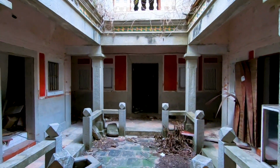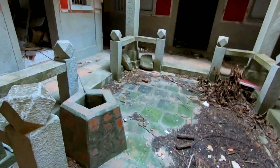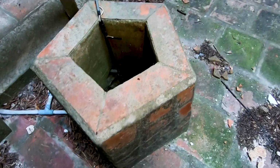So as we come through here, it's kind of like Chongqing Jin. We have like this little courtyard area. We can see the upper floor from below. And there's also a well here.